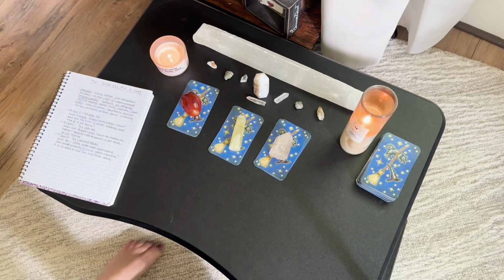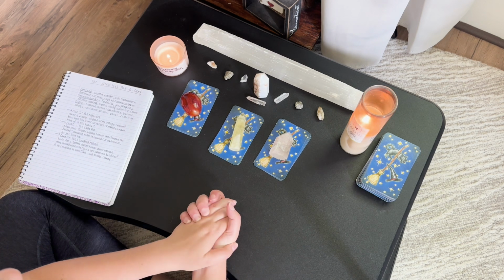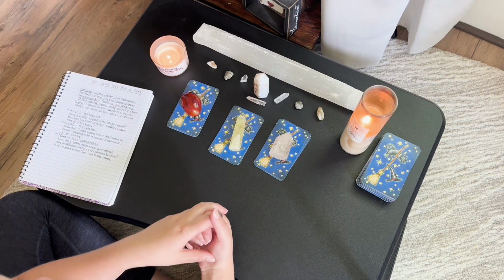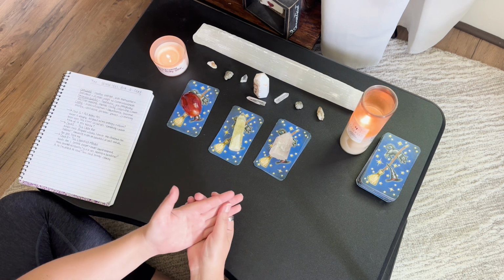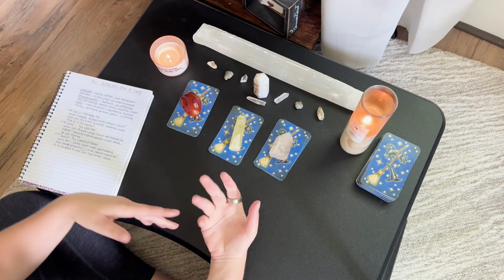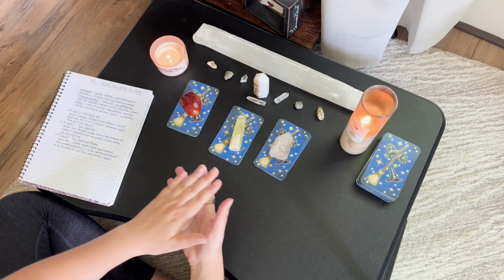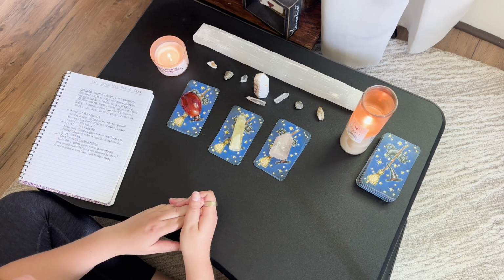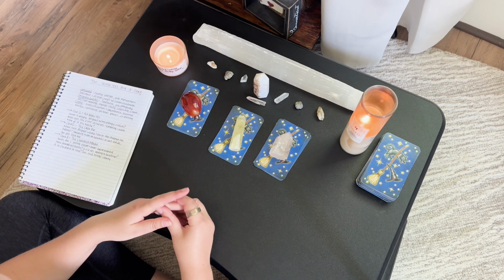I do my best tarot on the floor, but this is the Sacred Yes Pick a Card reading. I put this together because I know how overwhelming it can be to provide feedback, especially on something creative and so important for you and your business. So I wanted to help you make more intuitive and aligned decisions and provide the clearest feedback you can to point me in the right direction to bring your vision to life. So let's get right into it.